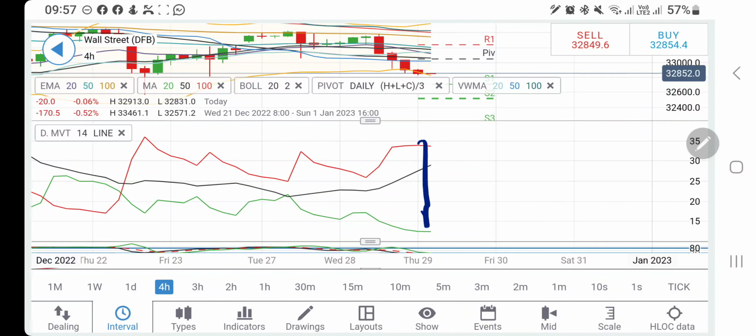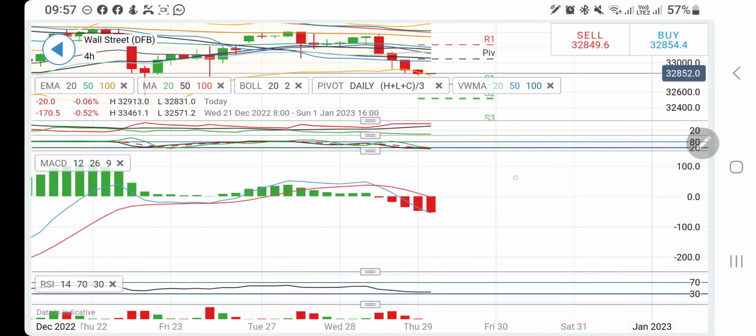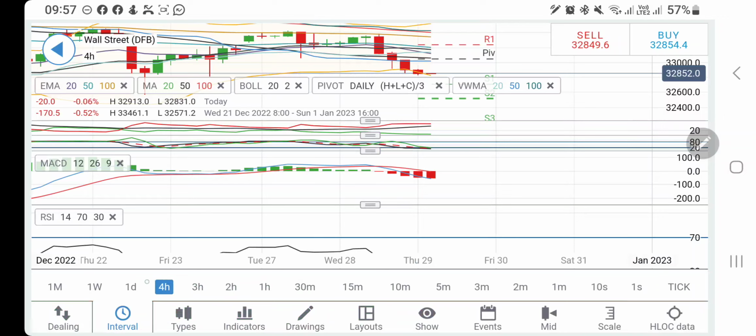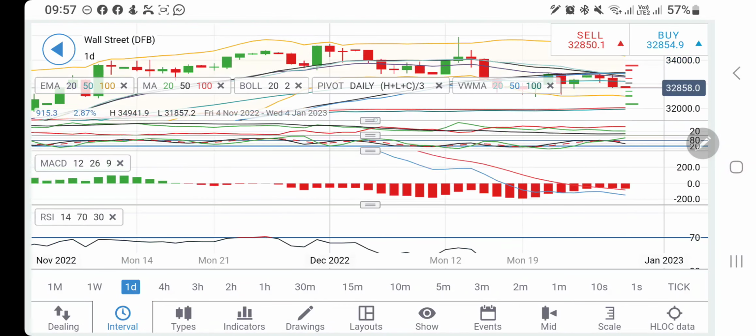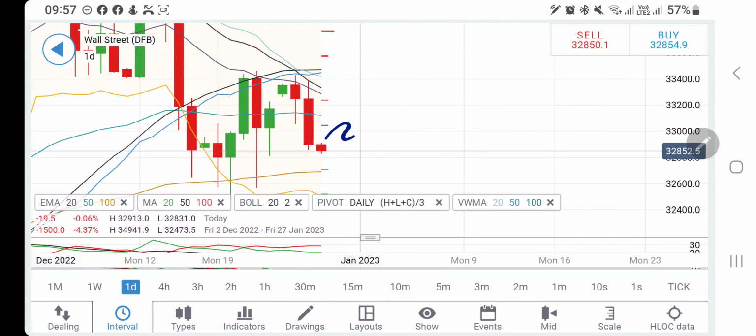Directional movement here is extremely divergent and bearish. Stochastic is extremely oversold. The MACD is divergent and bearish. It is still looking downwards, and the RSI is trading at the bottom, indicating a little weakness there. Now look at the daily charts here. On the daily chart, it appears there is still scope for it to go further down. 32,600, 500 levels can also be expected.